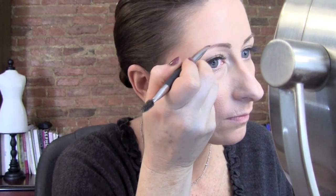Same thing on this side. Fill it in. This one arches a little bit more too. Take a little bit of the Perfect brow perfection gel. This is in the color Caramel.